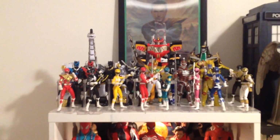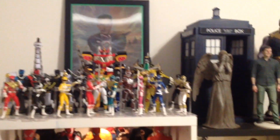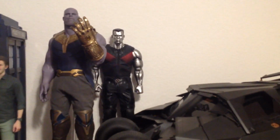So this is all the Figuarts figures, as well as the Megazords, and a couple of extra figures that just came out. And we move over here, now we see the TARDIS, the Weeping Angel, Thanos, and Colossus from Deadpool.